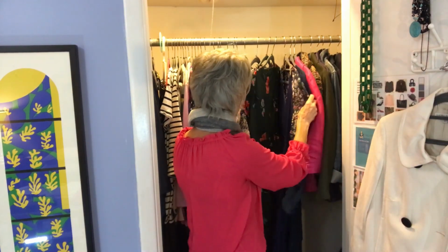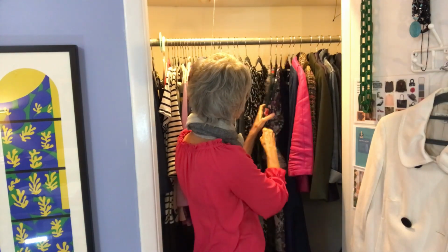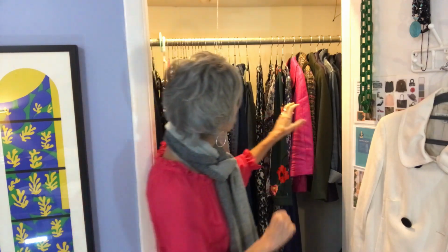And what else should I? This is kind of a light floral. We've got the green floral. I think I'll take out my navy denim wrap dress because it's actually very lightweight. So lightweight that it won't be comfortable for the cooler months of winter.